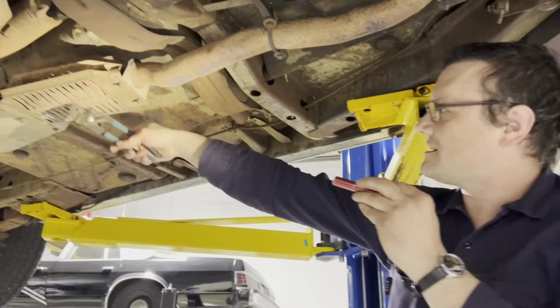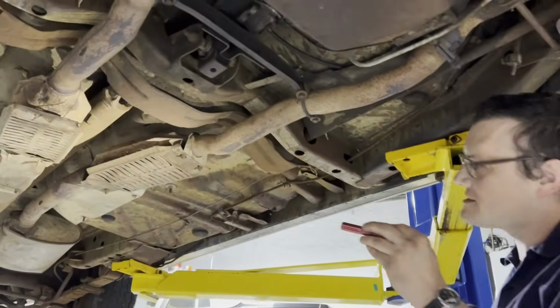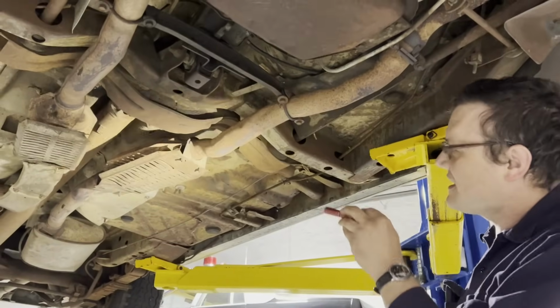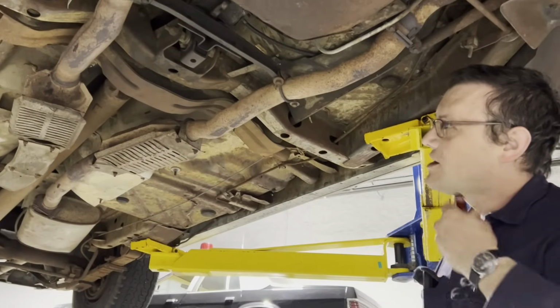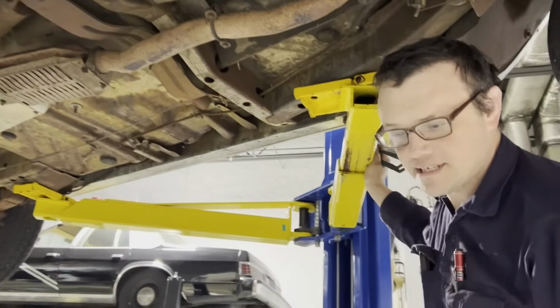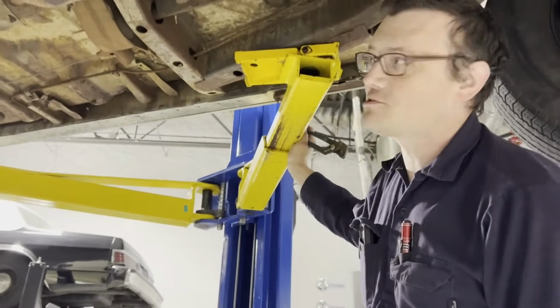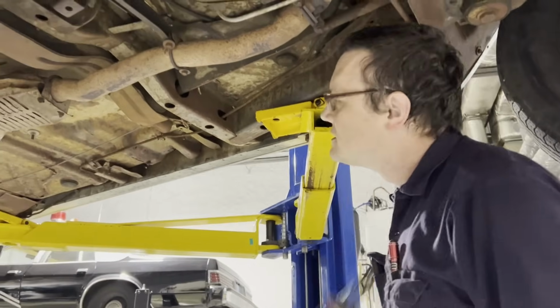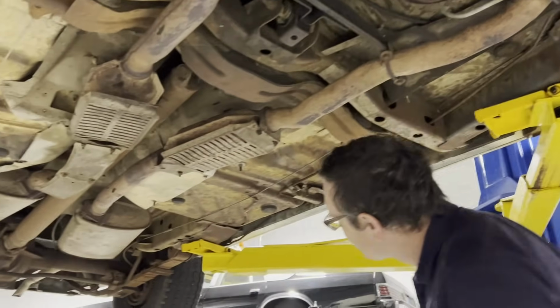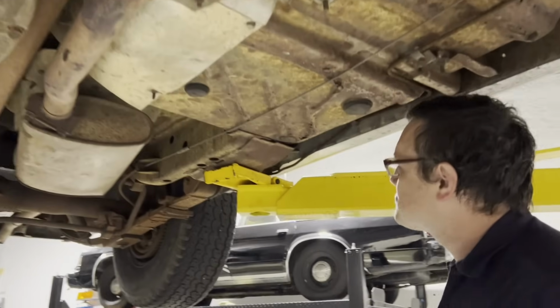How you like that? When was the last time you saw catalytic converters that have not been chopped off? Yeah, I know. We think this car's got just a hair over 100,000 miles on it. I forget what the odometer says, but it's like 3,000 and some miles. So I'm sure it's 103,000. They're still there. These are those glorious police package torque boxes.